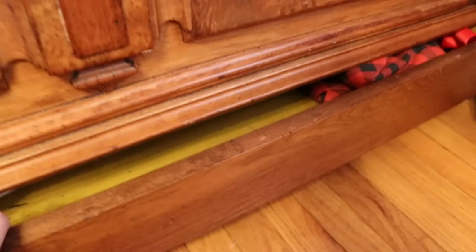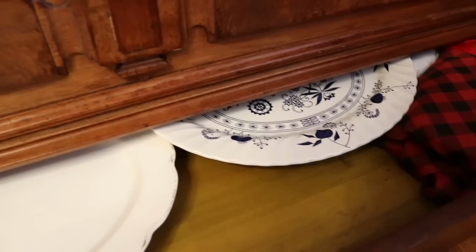All right, so I got to go through all of this, and then this other one here that has an equal amount, and then the hidden drawer at the bottom, which in the old days was for shotgun, also has a bunch of platters and other things. So all of that I have to declutter.